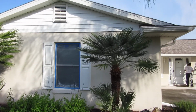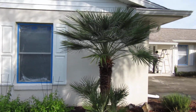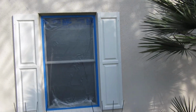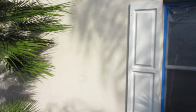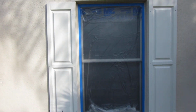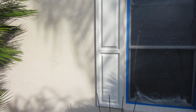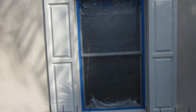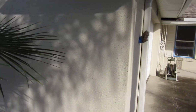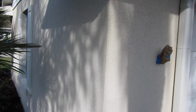So, the issues we have to contend with on this project is, I think it was probably the early to mid 80s when this house was painted. And this is something you can see, this really thick textured coating on this house. This was really popular back in the 80s. I mean, look at how ridiculous this stuff is. It's like popcorn ceiling texture on the outside of your house.